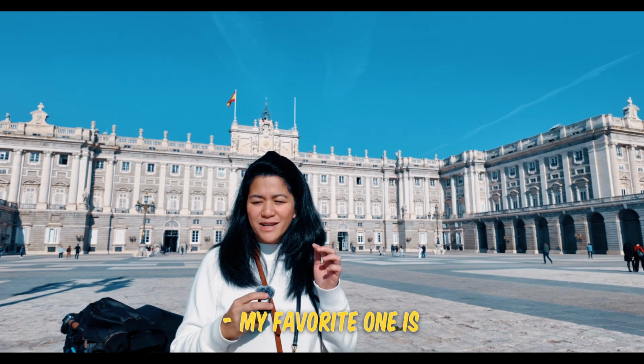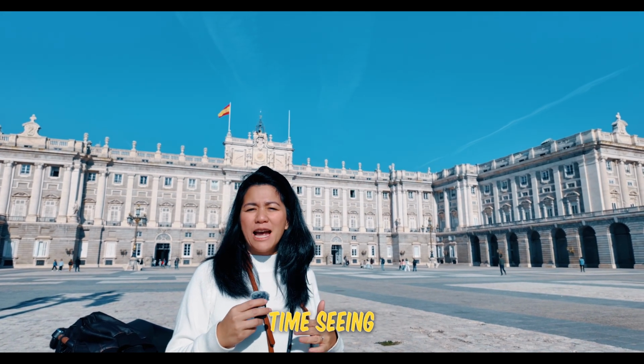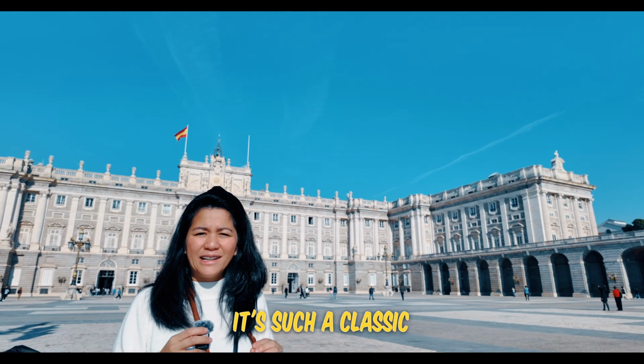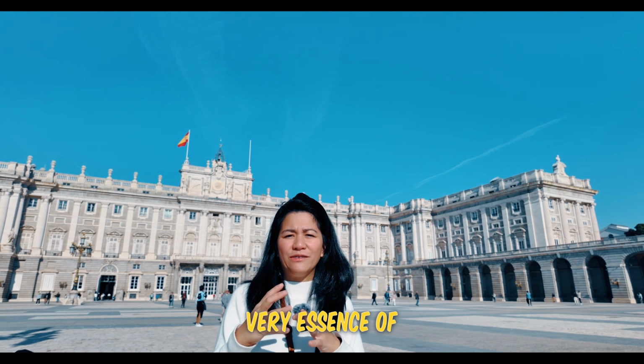My favorite one is the banquet hall. It's just my first time seeing 150 chairs at this one long table. It's such a classic room, I guess, for me. That's basically the very essence of opulence.